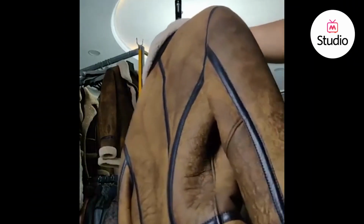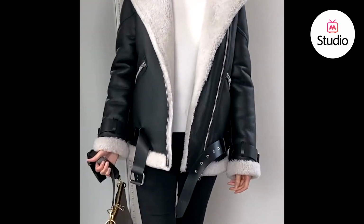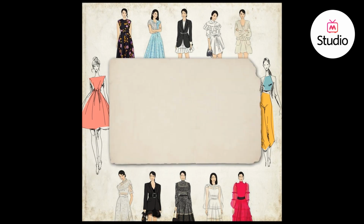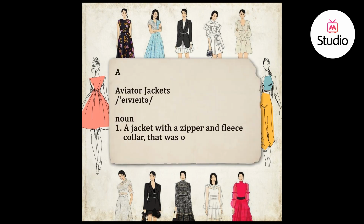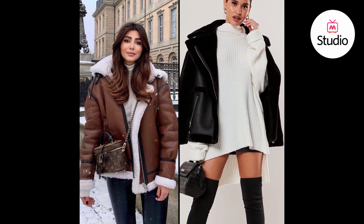Aviator jackets. Fashion has been taking inspiration from military wear for many years, and one such military-inspired piece is the aviator jacket. Traditionally, an aviator jacket is made of leather and has a fitted or elastic waist, a zippered front, and sometimes a fleece collar. This effortlessly stylish piece is a fall-winter wardrobe staple. Here is how you can style the look.